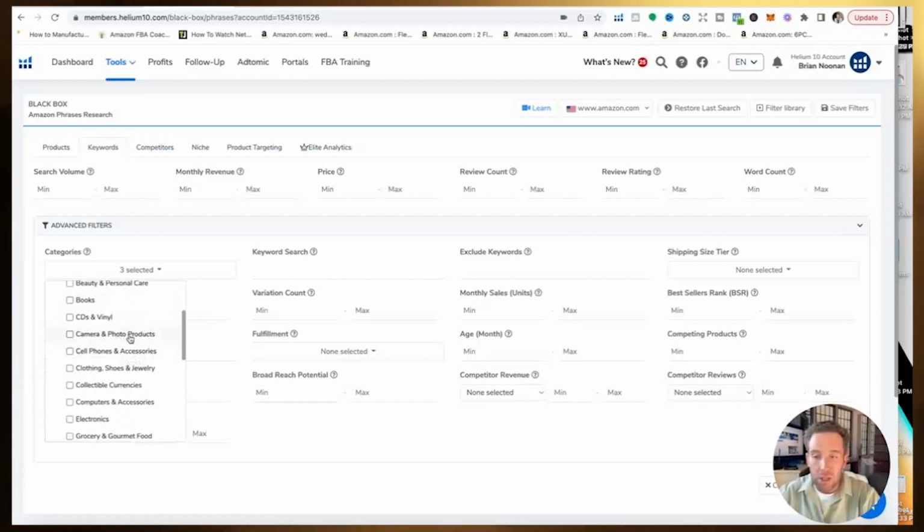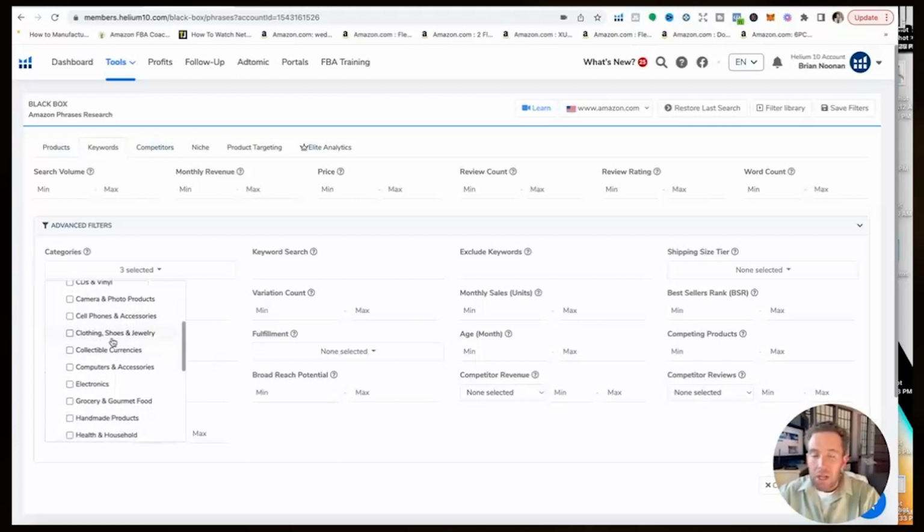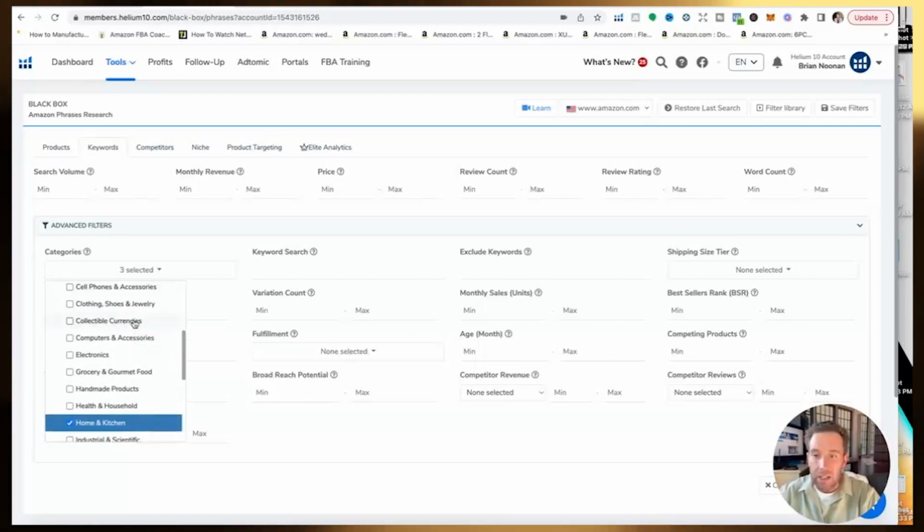Camera and photo products, a lot of competitors and Chinese sellers. Cell phones and accessories, no. Some cell phone accessories are okay, guys. So if you do want to go in there and look, it's okay, but just be careful, you can't say Apple, can't say Samsung in your listing, that kind of stuff. A lot of trademark protected items, IP rights. Clothing, shoes, and jewelry, absolutely not. Way too many sizes and colors and SKUs. Inventory you have to buy. Collectibles, no. Computers and accessories, sometimes you can find some interesting ones there, but there's a lot of sellers.